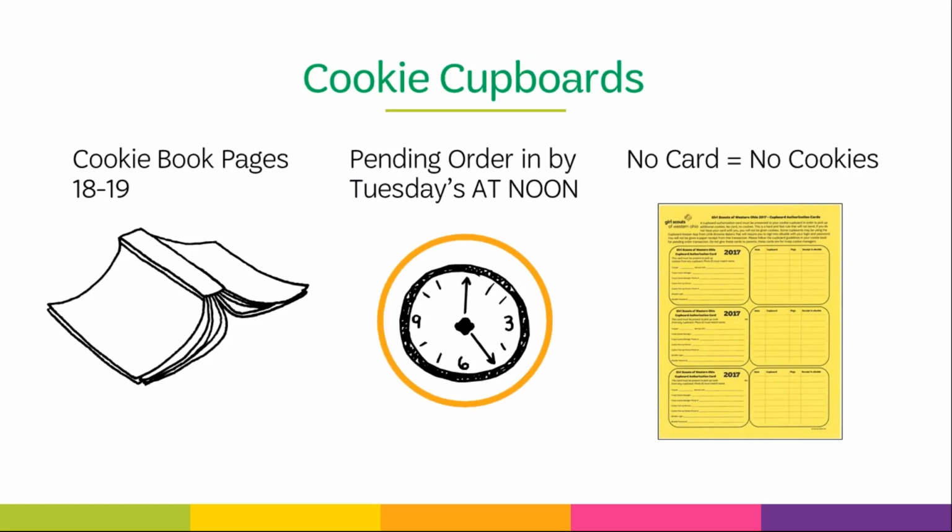So I really need you guys to set some timers. Maybe, you know, if you're me, my phone doesn't tell me to do it, it doesn't happen. So I set reminders in my phone for everything. But make sure you know that if you have a booth sale coming up and you know you're going to need cookies for that weekend, get your pending order in by Tuesday at noon.